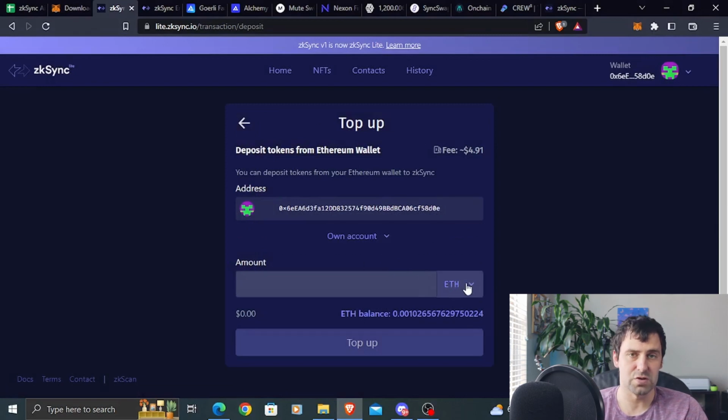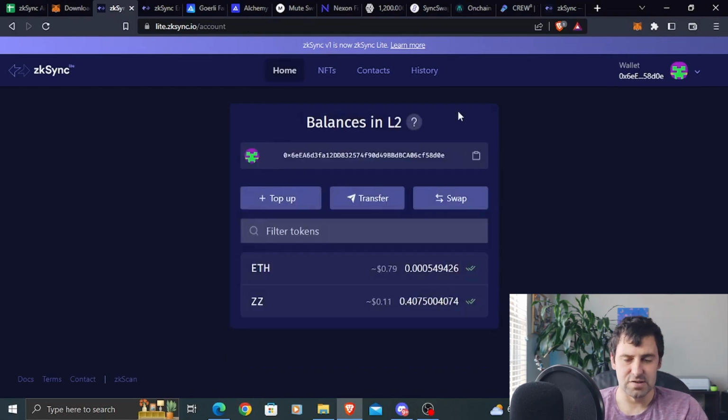We want to send Ethereum because we're going to need it for gas fees. And remember that the gas fees are way lower on ZKSync, so you don't need that much Ethereum. Make sure that this is your wallet address, and click top up. And it's going to bridge some of the Ethereum from Ethereum mainnet to ZKSync mainnet version 1. And after that, we're back to this screen.